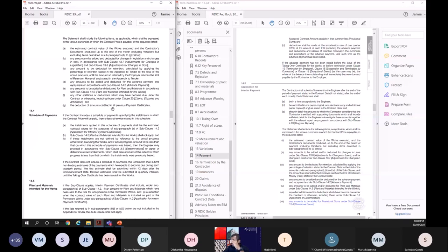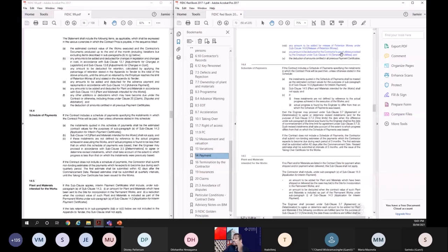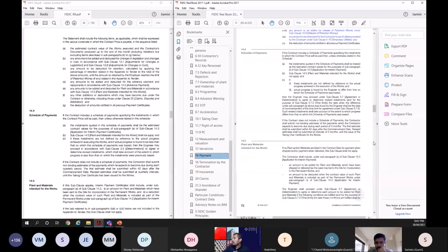Now here you have the same hierarchy, but they added three things. One is provisional sums. You can add release of retention money, and then contractor's use of utilities. If you want to deduct any amount, you can deduct that also. So instead of any other additions or deductions, they have introduced these three things. So that is a slight change.